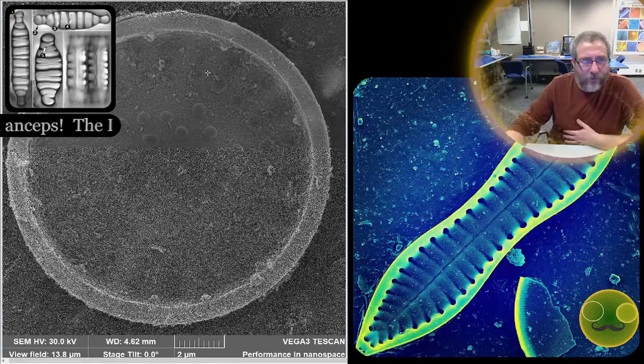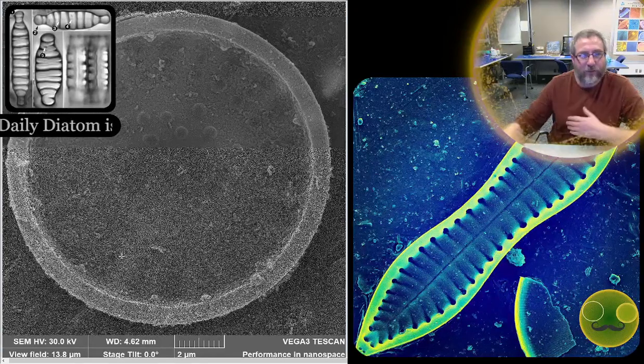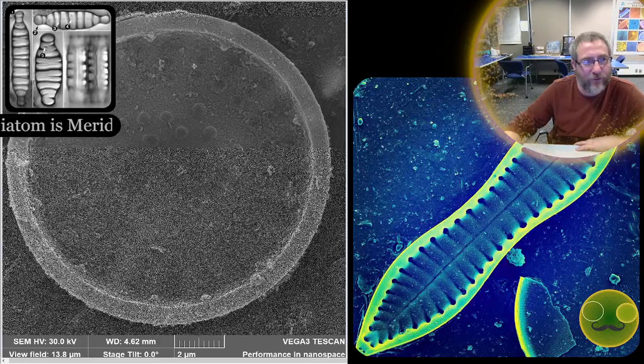You can see the radiating spokes here where there's slightly lighter colored bands, and those are the costae or the ribs that are on the outside as ridges, and then these would be depressions on the outside.